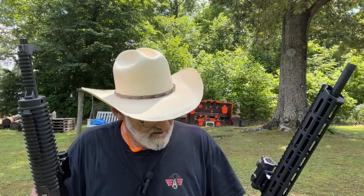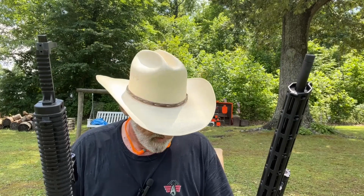Man. So, guys, there you have it. I tried to tell you what I know about the difference between these two. But as far as I'm concerned, they're two great little carbine rifles.